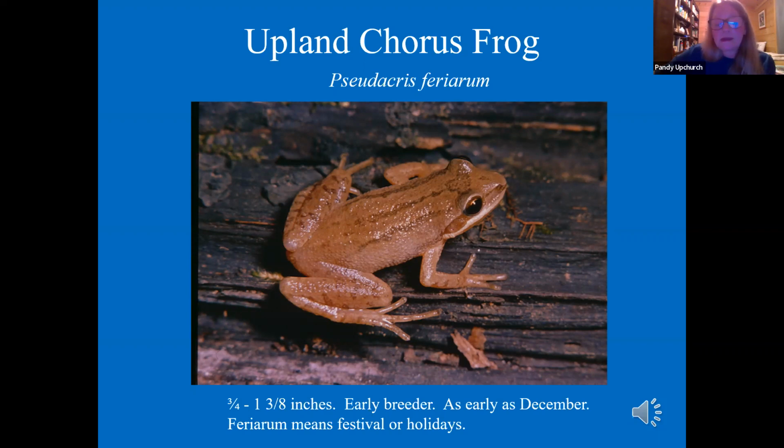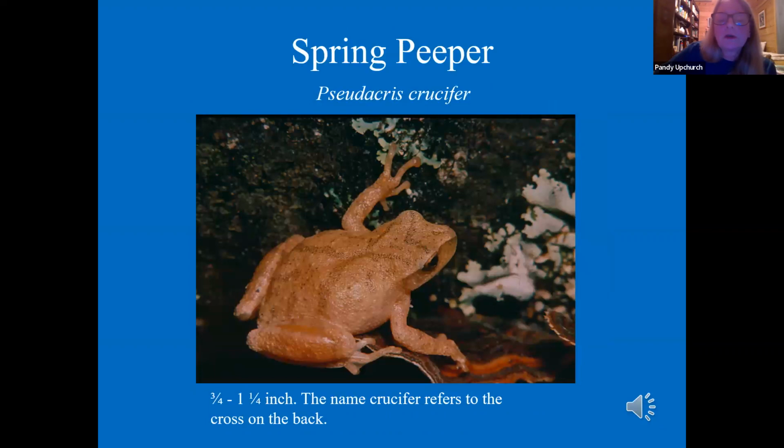Another relatively early breeder, breeding in January, February, and sometimes into March, is the spring peeper, Pseudacris crucifer. That crucifer refers to this cross on their back. These guys are tiny. They're 3/4 of an inch to 1 1/4 inch.